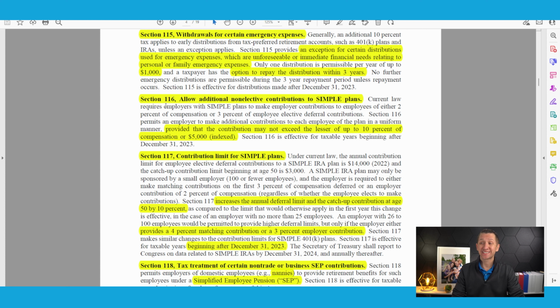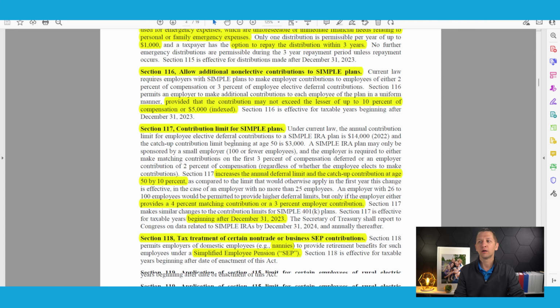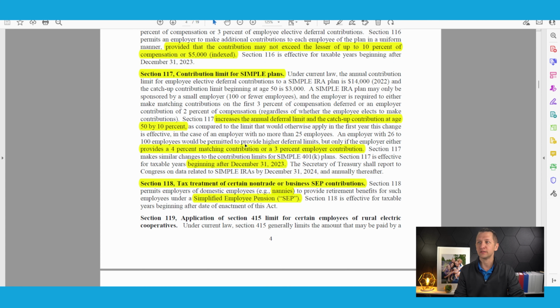Going to Section 116, this is allowing additional non-elective contributions to SIMPLE plans. So the employer can add up to 10% with a maximum of $5,000, which is going to be indexed. Now, this means that the employer could basically do a match, but you can't pick and choose who you're going to give it to. You have to give it across the board to the entire plan, and it can be up to an additional 10% or capped at $5,000. So it's making the SIMPLE plans, I guess, a better plan overall, being able to contribute more to the employees.